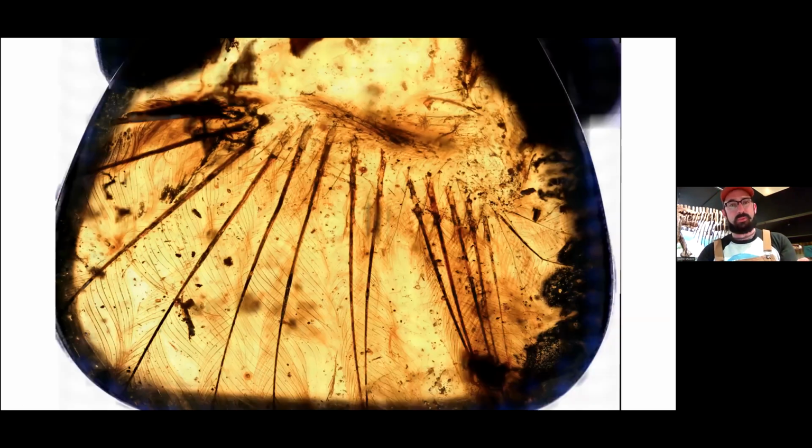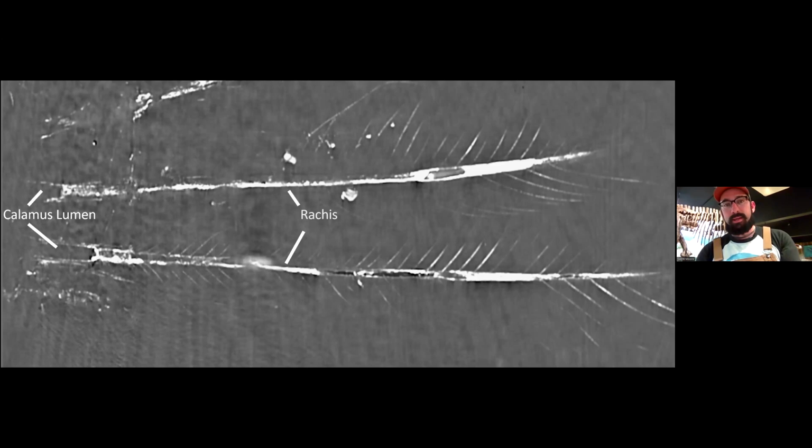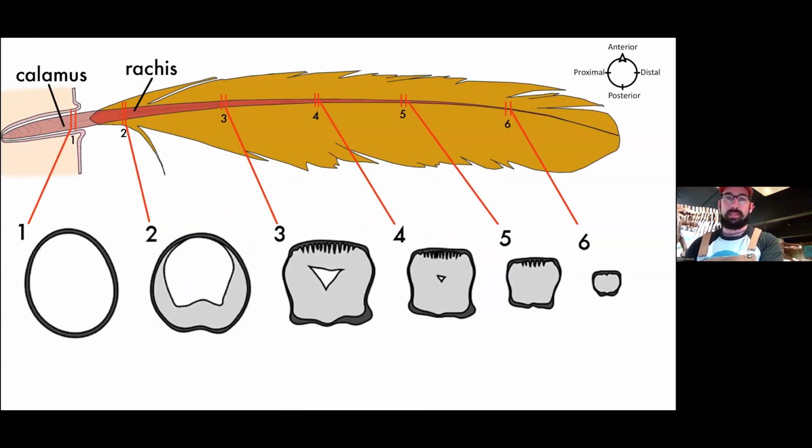That being said, they're clearly flying, and they're still doing quite a bit of interesting things with it. Here's another bird wing that has some really amazing feathers preserved. Another CT scan of that shows that the cross-sections of these rachises are again not as square as we think they would be, right? So fine, maybe ornamental feathers don't need to have that square cross-sectional rachis, but you'd think the flight feathers of a bird might have it. And we're not really seeing that like we see in modern bird feathers.